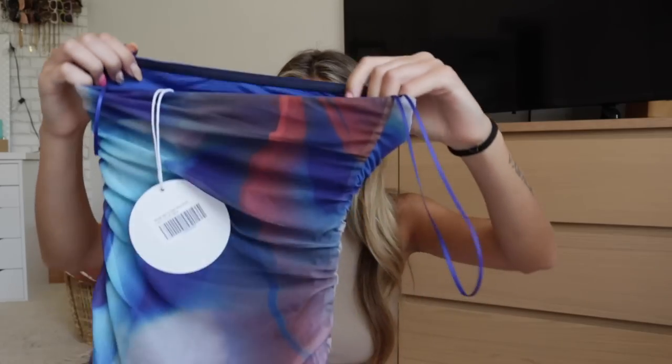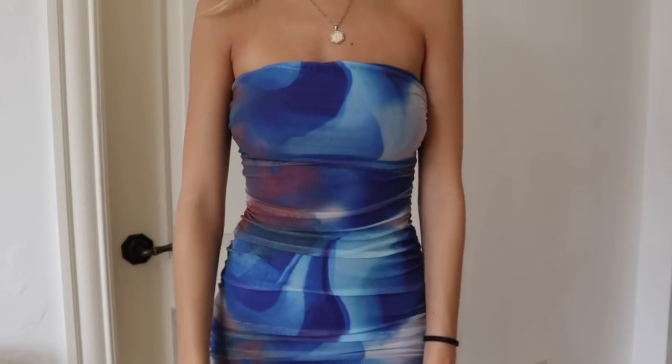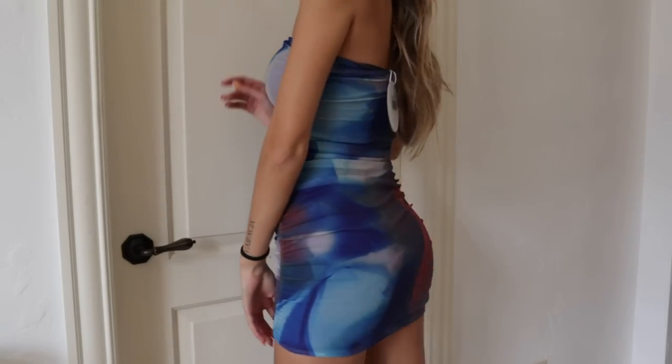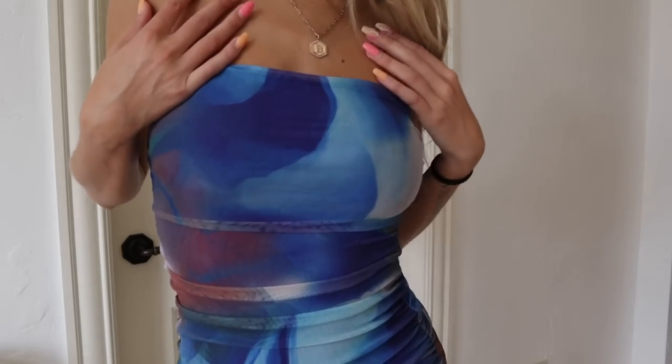Okay, the final piece of clothing before I go into accessories and shoes is definitely not a dress that I'm gonna be wearing to school. Again, I did get this for my little trip. I'm going to Vegas next week, so that is what this dress is for. I absolutely love this dress so much. It's strapless and has little stickies to hold it up, but it's just a very pretty ruched little colorful dress. It's so soft and feels like it's gonna be so comfortable to wear, so I can't wait to rock this.